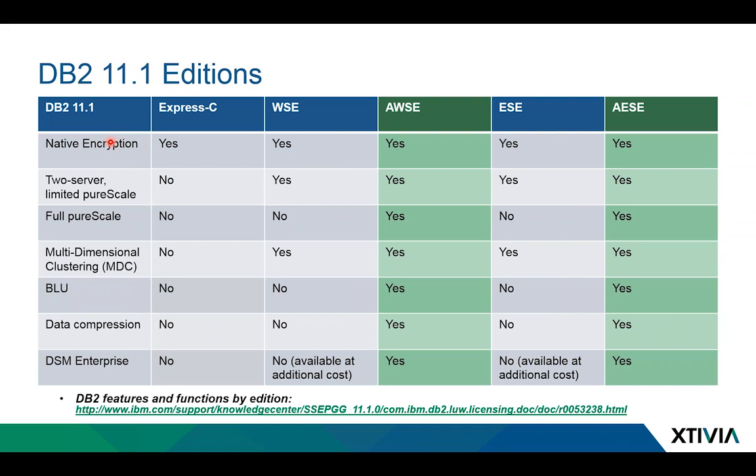chart to understand. If you're looking, for example, for native encryption, native encryption is a great feature that was introduced in a fixed pack of 10.5. I've got a customer using native encryption, and it's extremely easy to use, and that's going to be included in every single edition of DB2 with 11.1. It's not an add-on, it's just part of what's there, and that includes DB2 Express C, which is really nice to have to be able to play with it in even your smallest development environments.